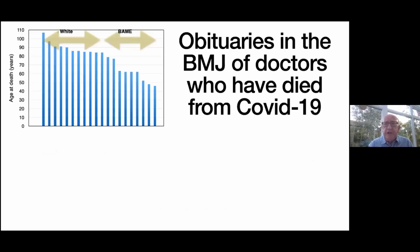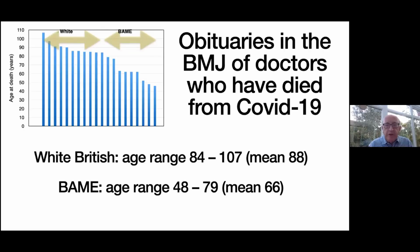We've seen a few obituaries in the British Medical Journal of doctors who've died from COVID-19, 20 of them. And on the bar chart, we can see each individual, the height of the bar indicating the age at death. When we analyse, we can see that the white British have an age range of 84 to 107, with a mean of 88. The BAME, the Black African and Asian doctors, have an age range between 48 and 79, with a mean of 69. This is an astounding difference. And I can see only one explanation for it, and that is melanin-rich skin.